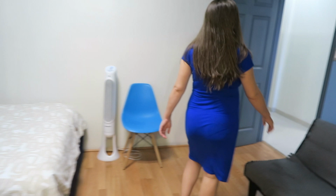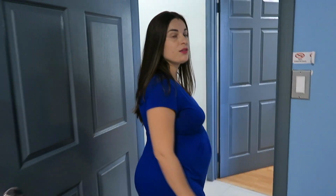So come on over and we'll show you our master bedroom. And then on the left-hand side, it was this big master bedroom with a big bathroom and a huge walk-in closet. Can't beat that. And then we have a full-length mirror right here.